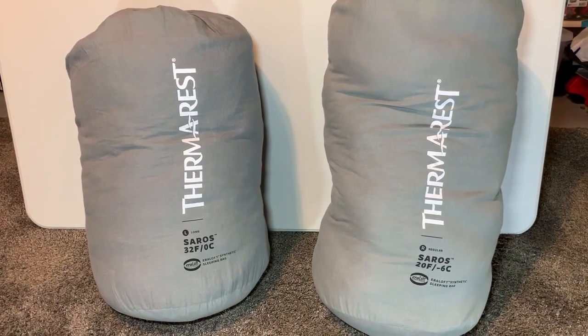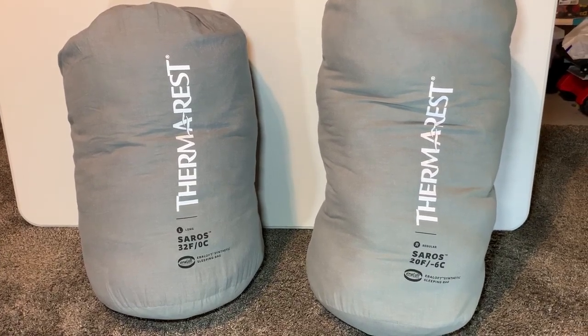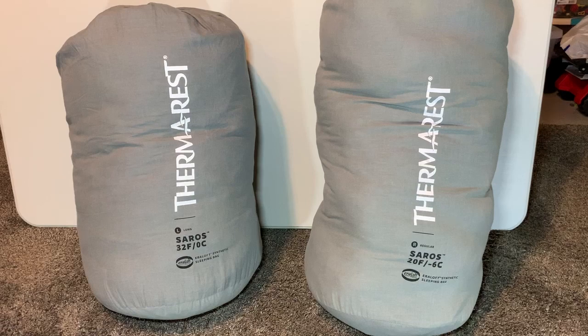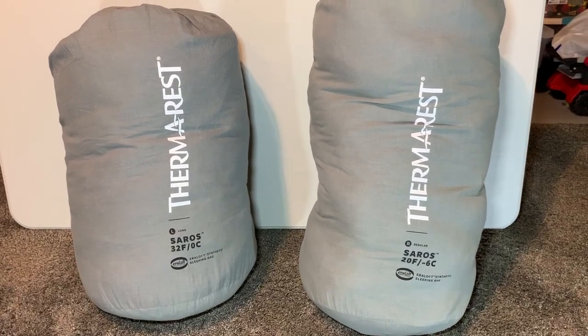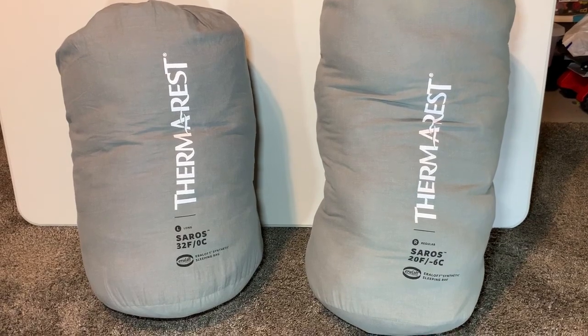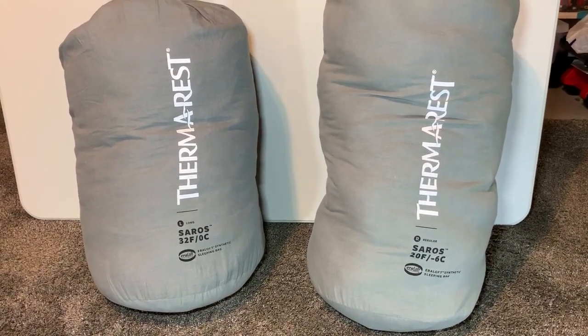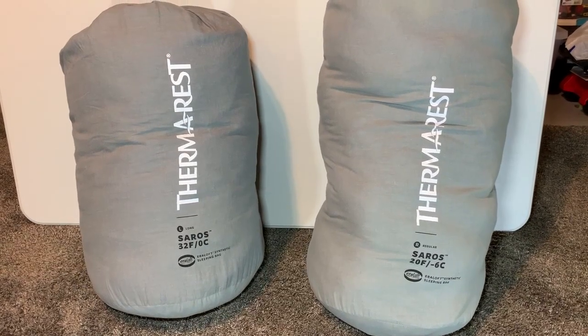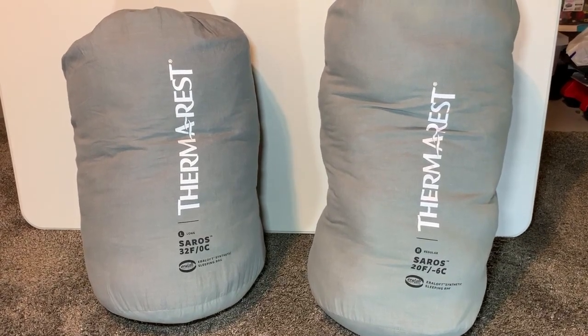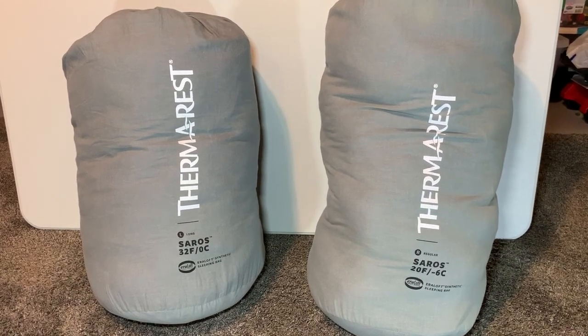me being a little bit larger at 6'1", 240, 235, probably right now, needed a little more space. And a lot of these bags fit very trim, these mummy style bags. And I did not want to feel like I was being choked all night.